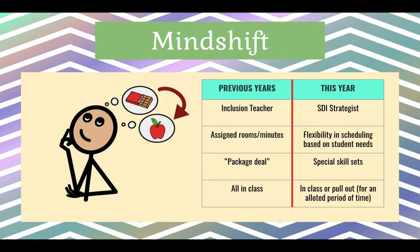You've probably seen this before if you've been around for a little bit of time, but we've had a mind shift in the last few years. In previous years, our special education staff in the general education classroom was known as inclusion teachers. This year, this is known as an SDI strategist. Prior, we were in assigned rooms and we had assigned minutes. This year, we have flexibility in scheduling based on our students' need. In previous years, it's always been a package deal.